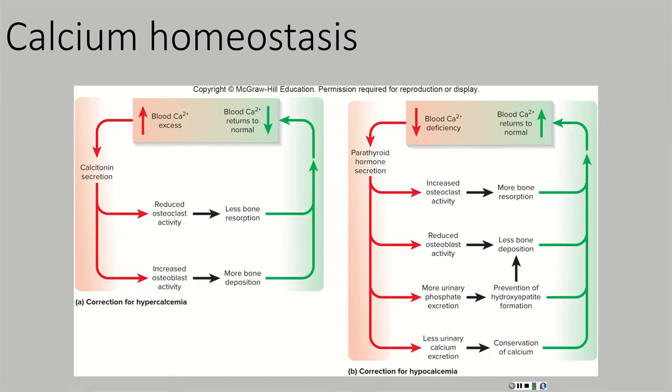Now here's pretty much the same thing, but shown completely differently. This is how your book shows what we just talked about. Over here on the left, this is what calcitonin does. Over here on the right, this is what parathyroid hormone does. And I said there were a few different things that parathyroid hormone did. Well, we talked about what it did with osteoclasts and osteoblasts. But it does a couple of other things also.